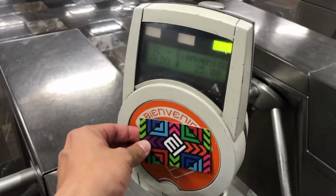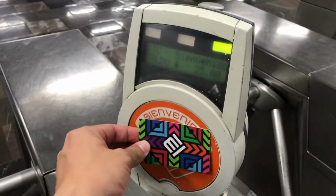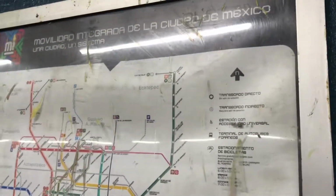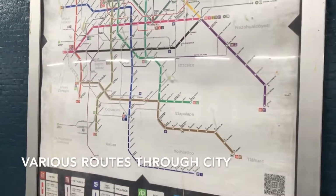All right, and then I went ahead and went back out, and just to show you how the card system works, you just tap it right there on that top part. So as you can see right here. All right, once you've done that, just walk right through. The next thing you want to do is look for this map. This map's going to show you all the different lines that run in Mexico City.